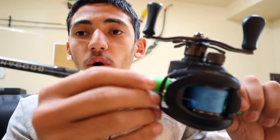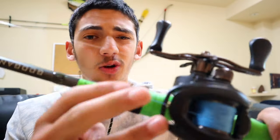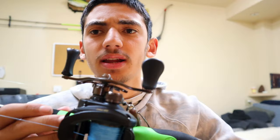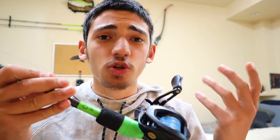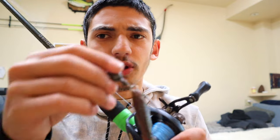And then I got 40-pound braid, this smooth braid. It's so nice on your thumb, it casts so far, and it's pretty thin for 40-pound braid. It's some Japanese company. And for leader, I'm throwing 20-pound Seaguar Basix fluorocarbon, just some cheap fluorocarbon from Walmart. I should probably get specific leader material, but that's what I had and that's what I used. 15 is usually what I throw, but recently I've been just super tired of breaking off, so I've been throwing 20. That's just my personal preference for right now.